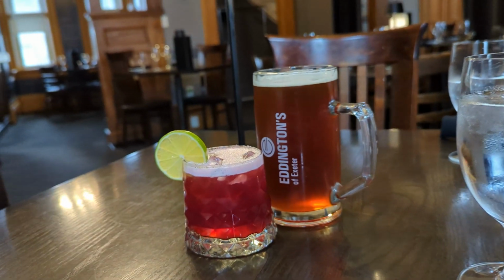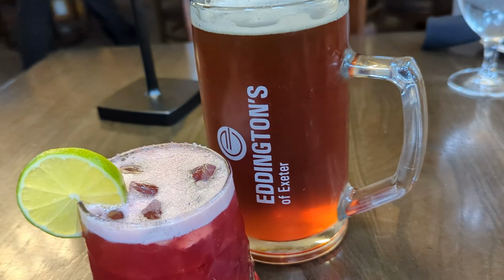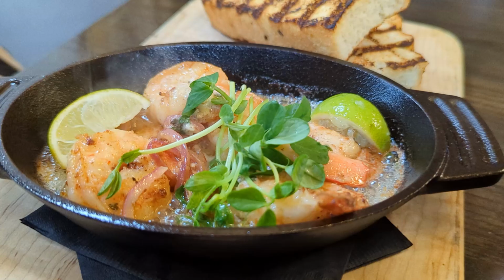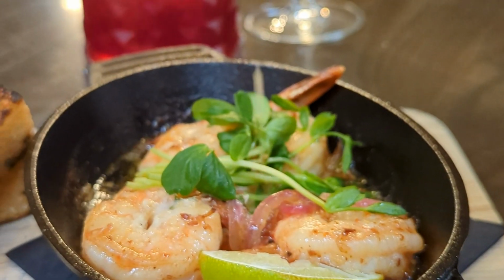We started with a couple of drinks. Their cocktail bar is awesome. I had a pomegranate margarita, lovely, a pint of beer as well. And then as our starter, the chef recommended sizzling tequila shrimp. So delicious, buttery and garlicky with a little zestiness on there. It was such a perfect way to start our dinner.